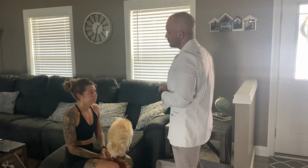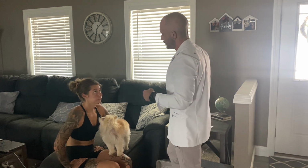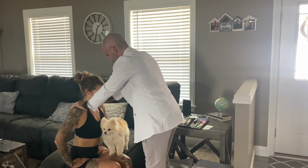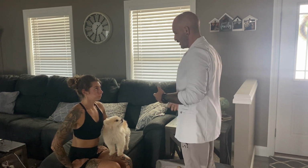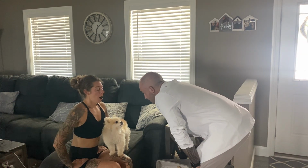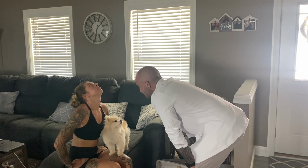Next, we're gonna do cranial nerve 11, which is spinal accessory. So I'm gonna put my hands on the side of your face and have you try to turn your head. Okay, and then on your shoulder and try to shrug your shoulders. Adequate resistance from both sides was symmetrical. And then I'm going to inspect your trachea. Tilt your head up, excuse me. It's midline.